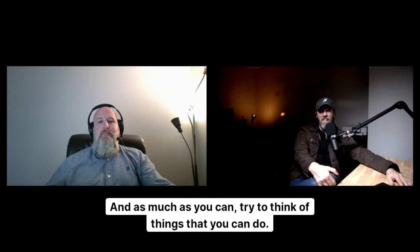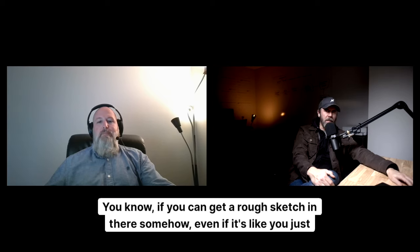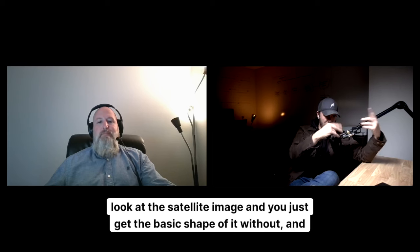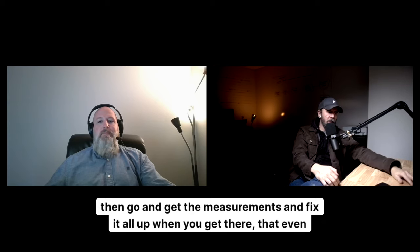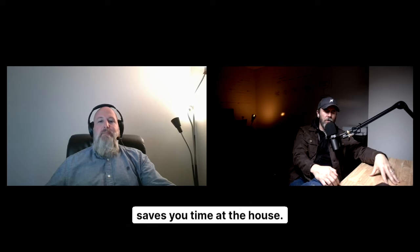And as much as you can, try to think of things that you can do. If you can get a roof sketch in there somehow, even if you just look at the satellite image and get the basic shape of it, and then go and get the measurements and fix it all up when you get there, that even saves you time at the house.